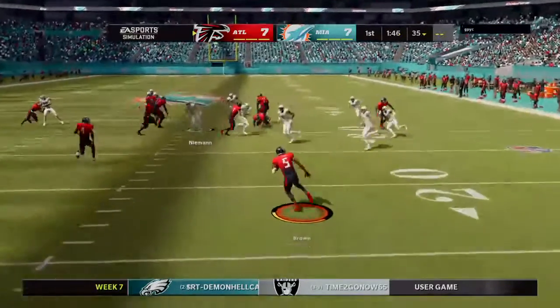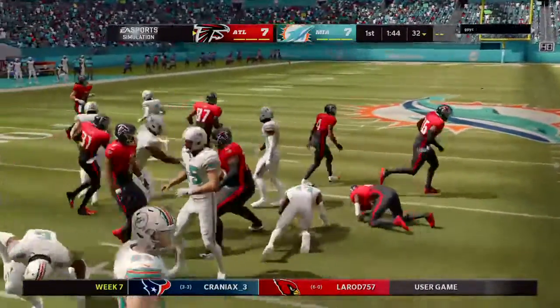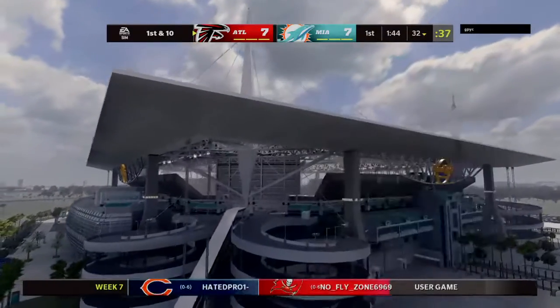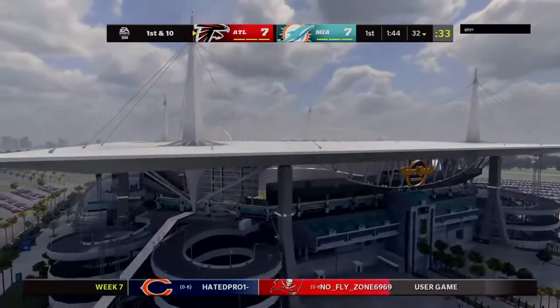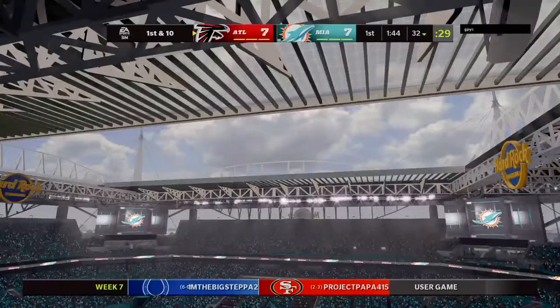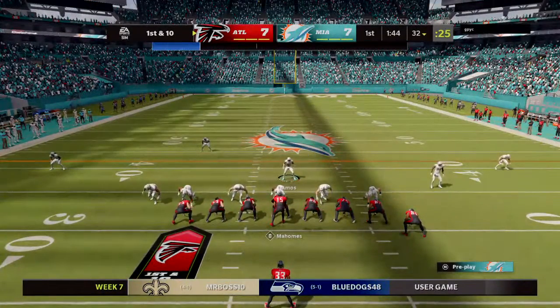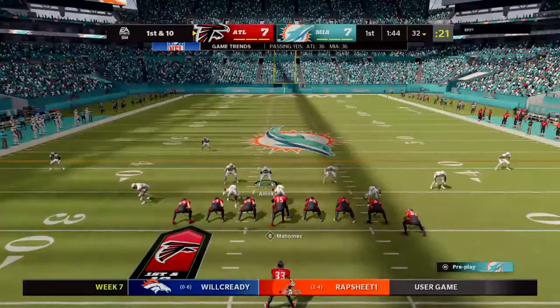Fielded just outside the goal line. A solid return, pretty good field position. They'll start at the 32. About set to begin their next drive, the Falcons offense at the line. And following the interception, we'll see what they can put together on this drive.